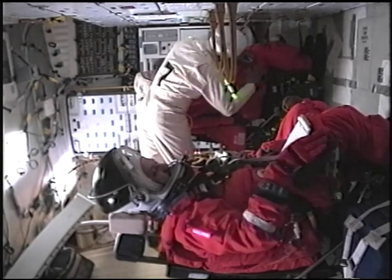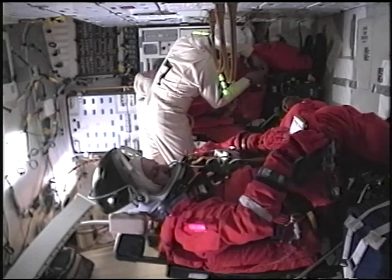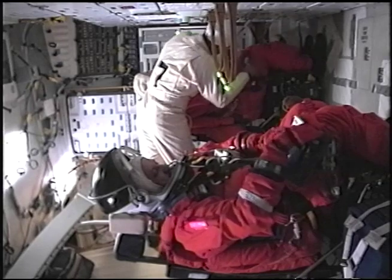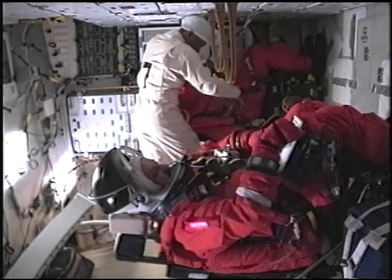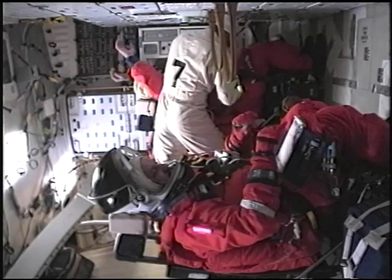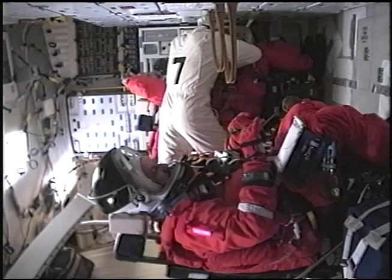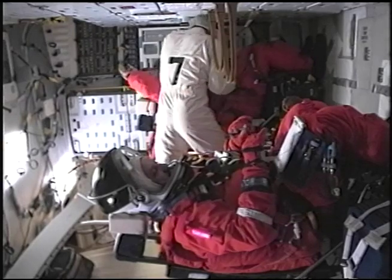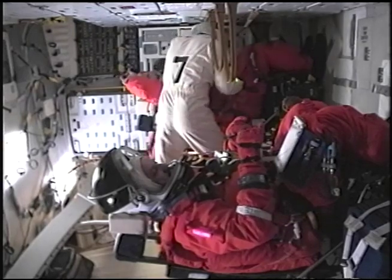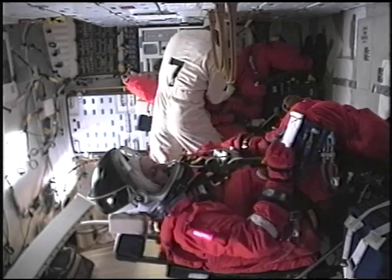You could see Yuri reviewing his notes. Spent, I think, 384 days in space at this point. That's incredible. Got quite an experienced crew on board Discovery, climbing aboard Discovery. Obviously the 2 rookie astronauts aboard, but rounded off with a very experienced crew.